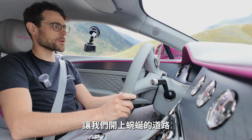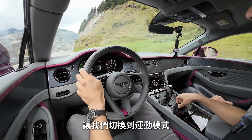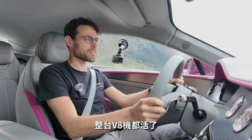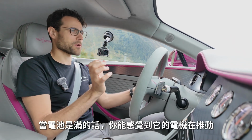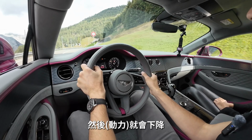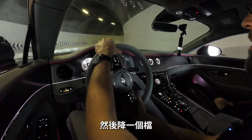Let's hit some winding roads, and you can see you can drive all electric, silent and relaxed, but you can also put in a sport mode. Ooh. And then let this V8 come to life. Yeah, you feel there's this combination, especially when the battery is full, that you have this electric push. The thing is, yes, the full acceleration power you only have when the battery is full, and then it goes lower and lower. Oh, we can here also lower the window and also shift back a gear. Here with the pedals, for example.